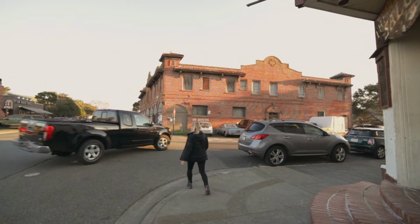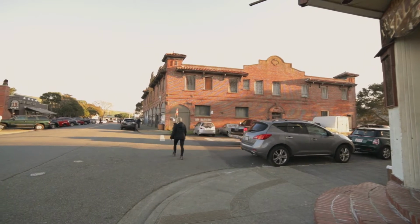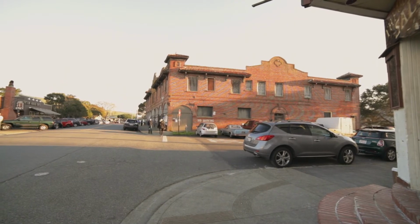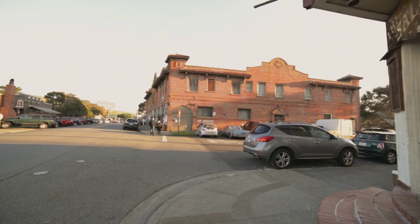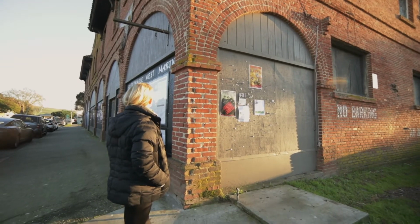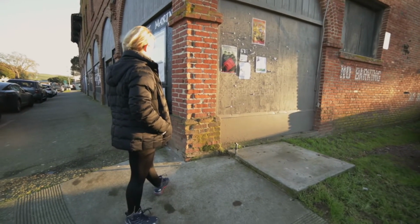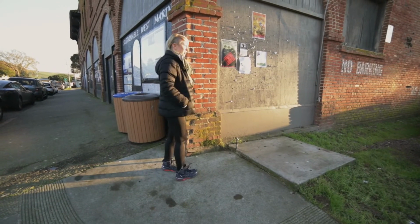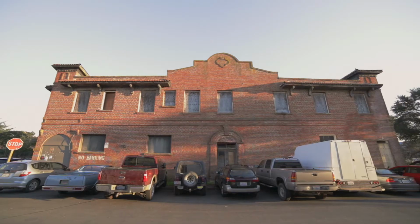Some say it's an eyesore. I say it's a massive artistic determination of preservation. Let's go find out. I'm very, like your eyes just draw to it, you know?